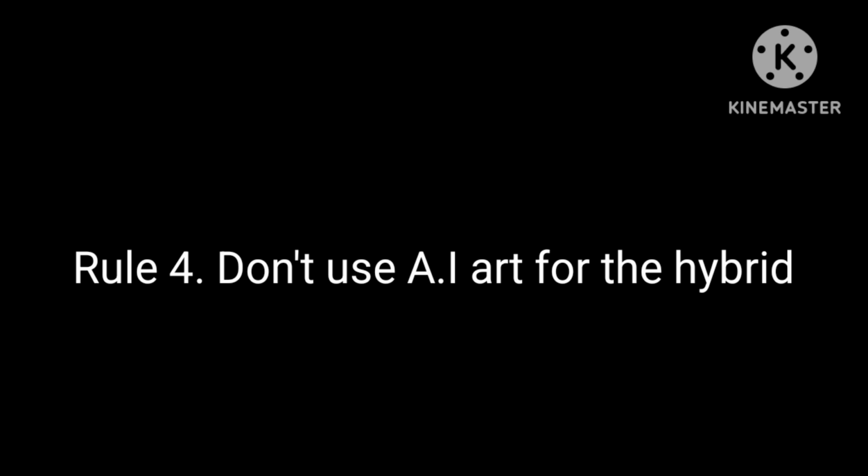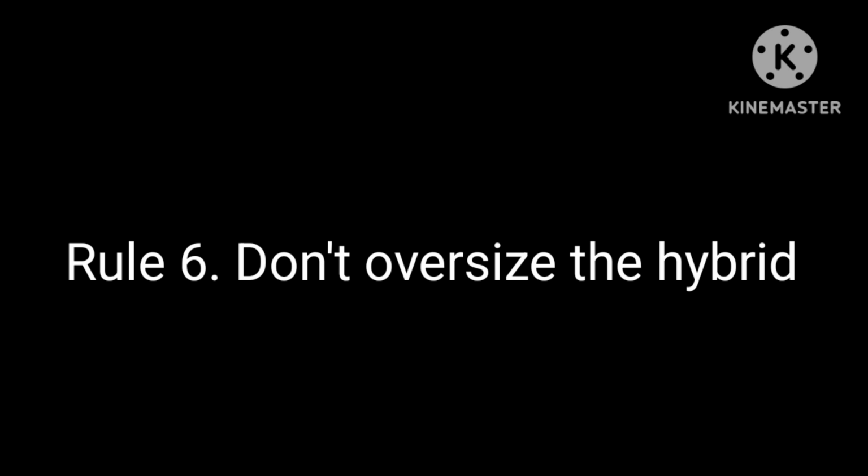Rule number 4 is pretty obvious. Just don't use AI art for your hybrid. It's lazy and stupid. This one's also extremely obvious. Do not steal someone else's hybrid, okay? That's also another stupid and cheap move. This one is extremely self-explanatory. Do not make the hybrid too big. It'll collapse on its own weight. Making it a whale with legs is just stupid.